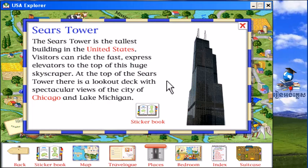Sears Tower. The Sears Tower is the tallest building in the United States. Visitors can ride the Fast Express elevators to the top of this huge skyscraper. At the top of the Sears Tower, there is a lookout deck with spectacular views of the city of Chicago and Lake Michigan.